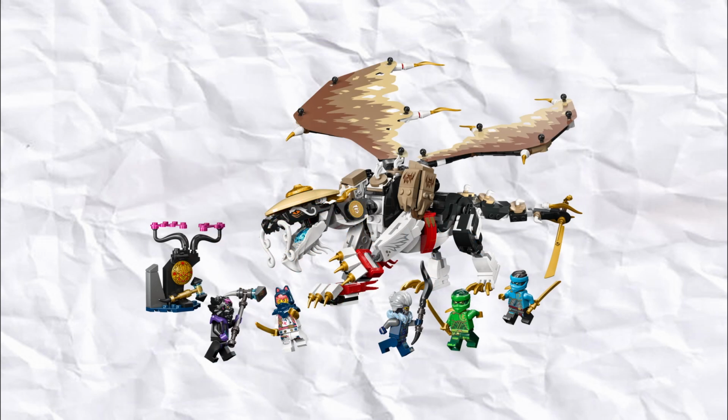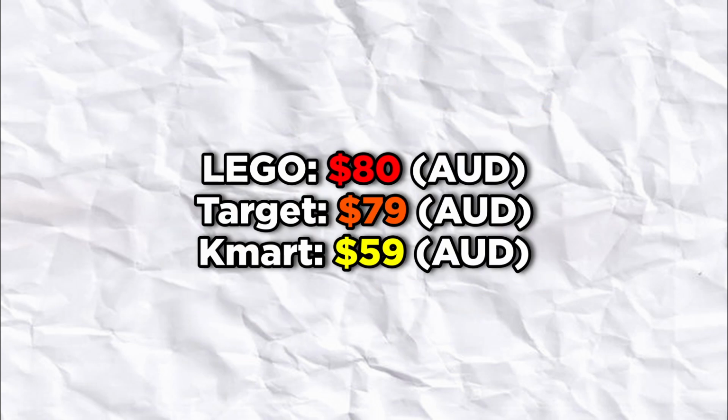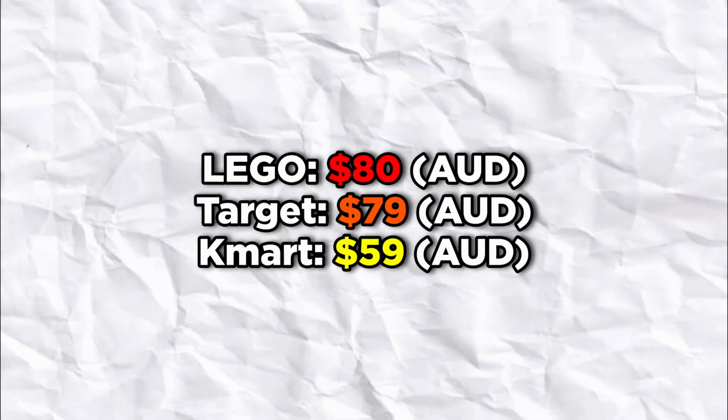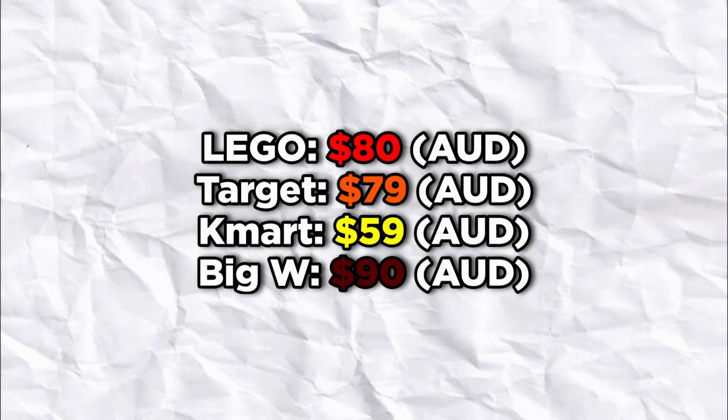A new set I'd like to add into the mix is Egolt, the Master Dragon. This is an $80 LEGO store set, a set that goes for $60 over at Kmart. However, in Big W, this set is $90. That's right, the set's actually more expensive compared to its MSRP.